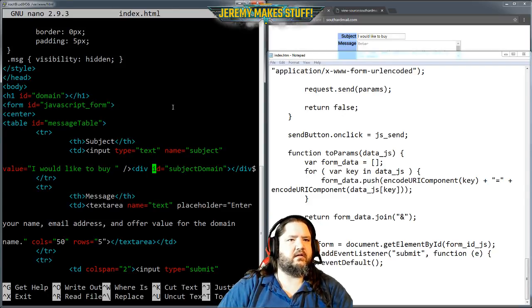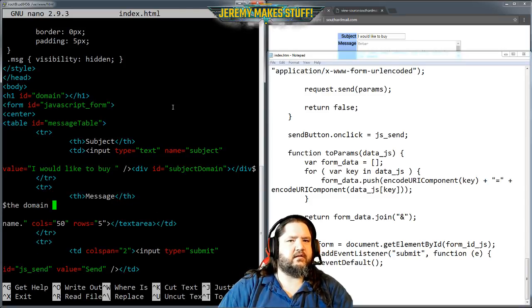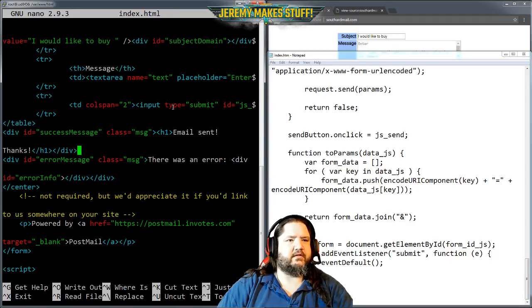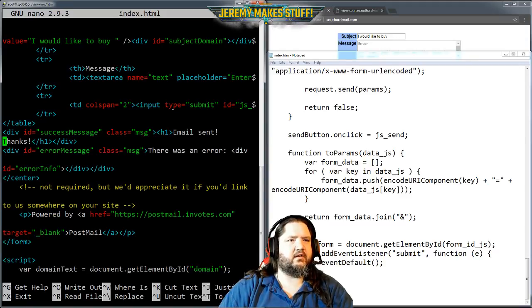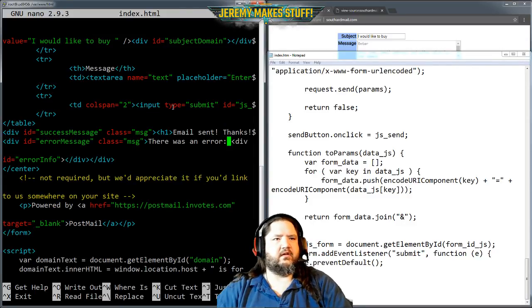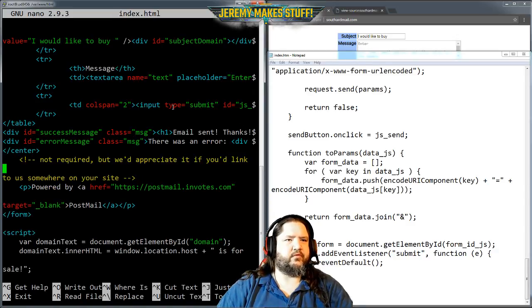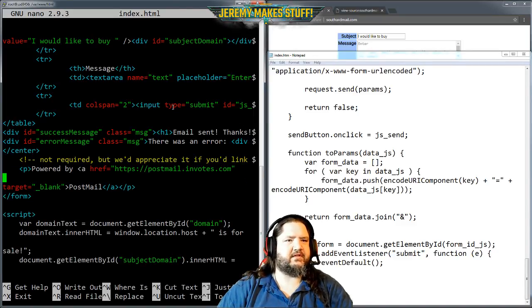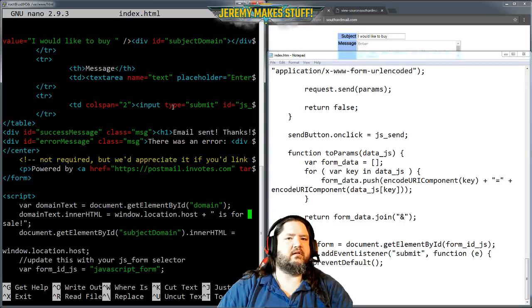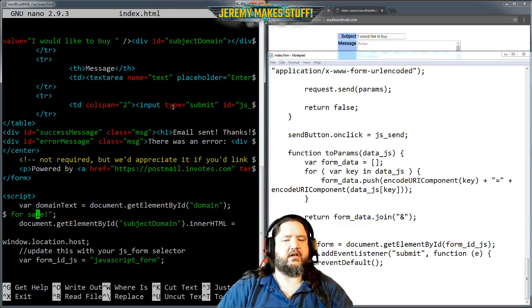Okay. I want to buy, and then the subject domain will appear there. Okay, yeah, the placeholder had a couple extra returns there as well. There's no reason those should be on different lines. There was an error. Bring that up. Yep, being nice and showing the powered by message. And so yeah, this is the problem right here. That string wasn't closed. Now you can see it turned green.